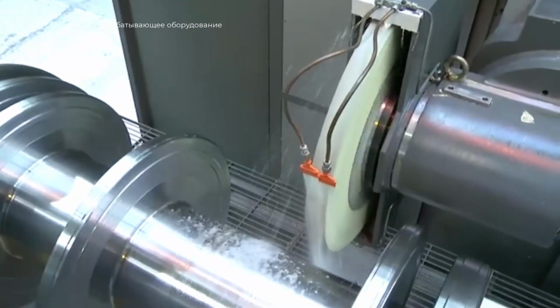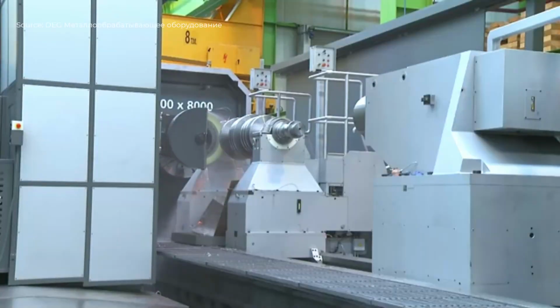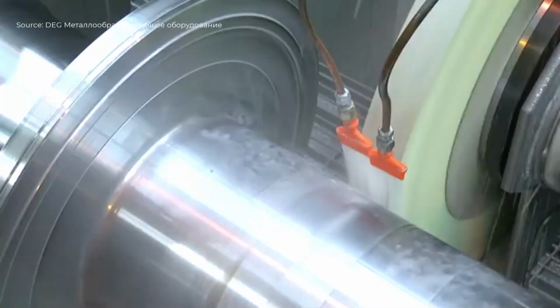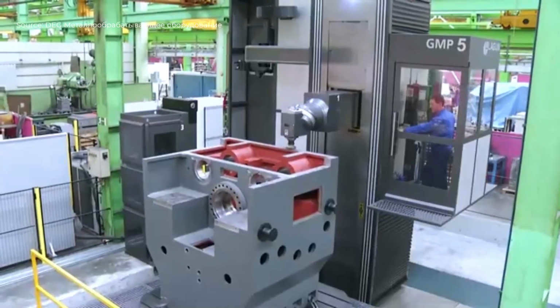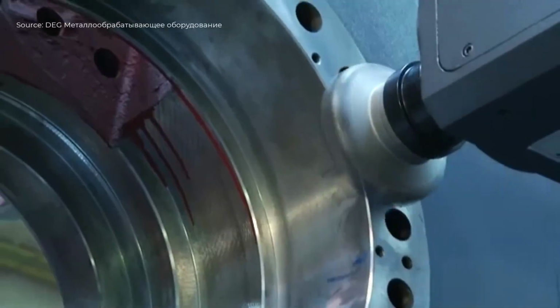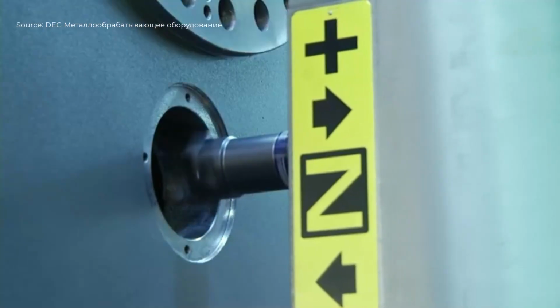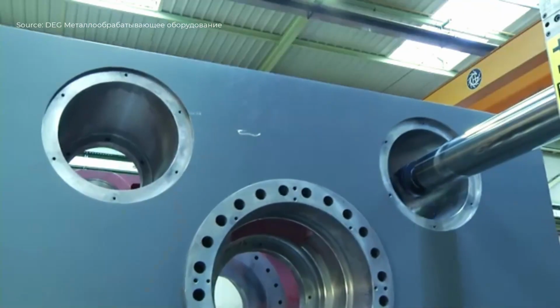Tougher still is DEEG's GHTM multi-process machining center. This multitasking powerhouse integrates turning, milling, drilling, reaming, and even grinding into a single setup. The result: less downtime, superior part accuracy, and cost-effective production. Quick change accessories and smart features like thermal compensation and predictive maintenance apps align perfectly with Industry 4.0 best practices.